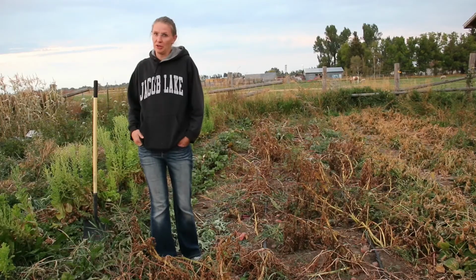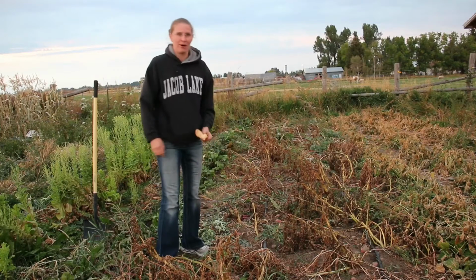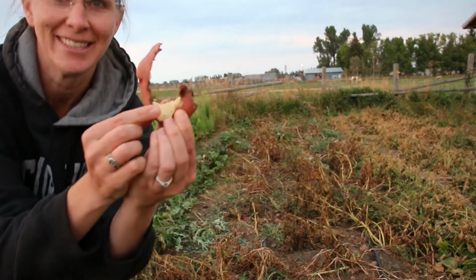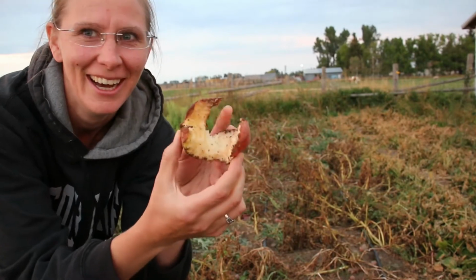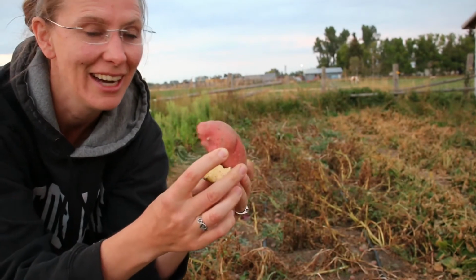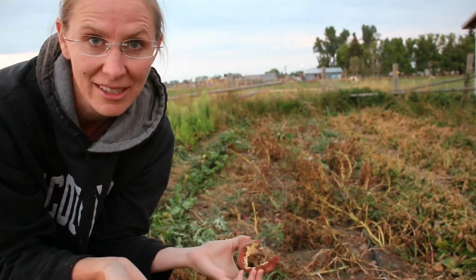So we're going to show you how we do it with the shovel, but first I wanted to show our little garden problem I've had lately. This used to be a potato. We have some little rodents right now in our garden that are eating all of our potatoes and our beets. I even found some tomatoes they ate the other day. Oh, carrots. They've been eating all my carrots.